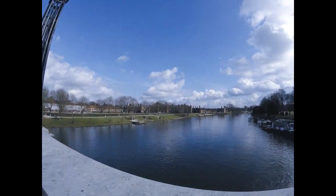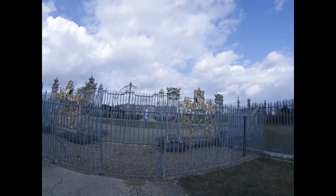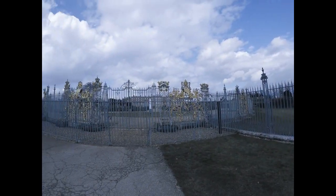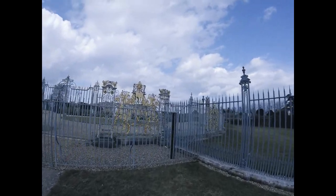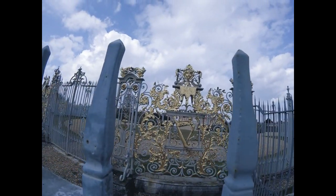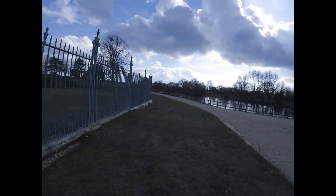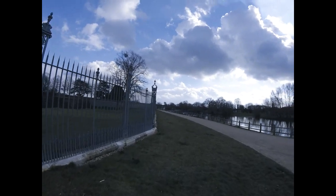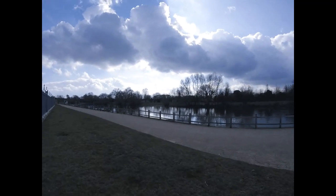Ah, there's himself. Can you see him waving? You can see it's Hampton Court Palace. It's the Thames. And yeah, it's quite nice, isn't it? Beautiful railings. So I've got about 3 miles to go till I get to Kingston. Just had lunch with AJ and he's going to meet me at Kingston.